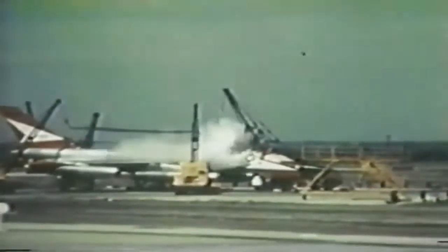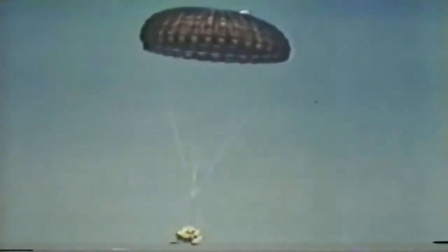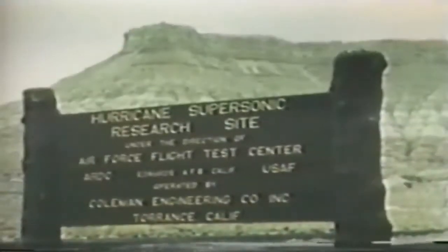The final testing began with a static firing from a supersonic bomber parked on the runway. Next, a series of supersonic ejections were from a sled on Hurricane Mesa carrying animals. The Mesa provides a recovery fall of over 2,000 feet at the end of the 2-mile track. Preparation for the tests are exacting.